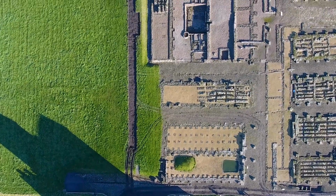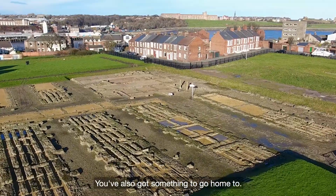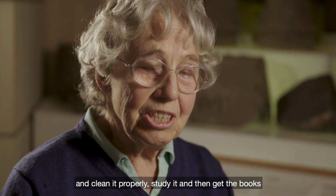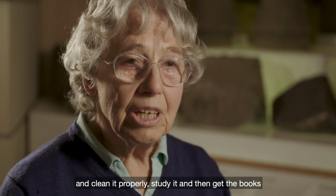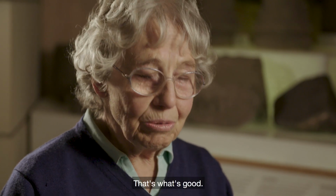Oh well, it's always been exciting. It's finding a Roman brooch or a button. You've also got something to go home to. After the day, you take whatever it is and clean it properly and study it, and then get the books out that are relevant and find out about it. That's what's good.